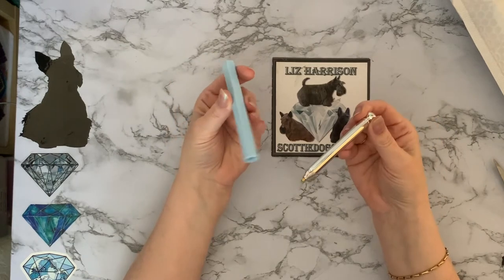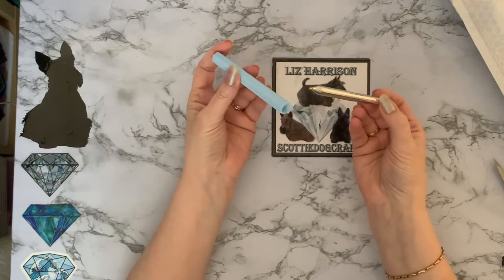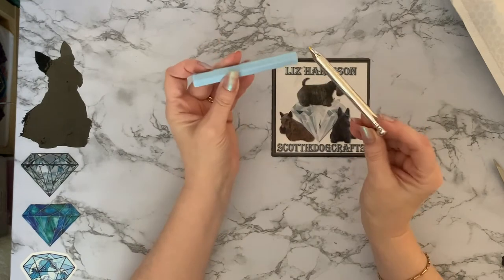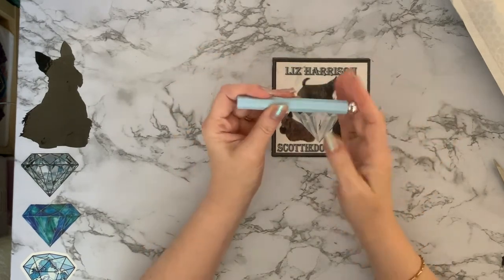Yeah, so that's a little bit of a disappointment, but that's my fault for ordering it, thinking it was something that it wasn't. Okay, but yeah, so it's a nice new drill pen.